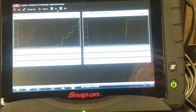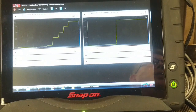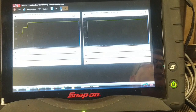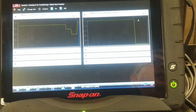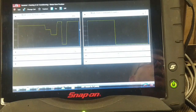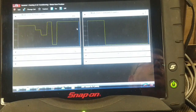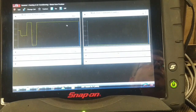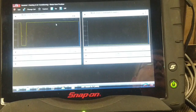So it looks like it's commanding it to 255, and it's reached 226, and commanding it all the way the other way, off, commanding it to 0, and it's not moving. Well, we'll have to look into what causes that malfunction. It's probably a mode. Oh, there it goes.